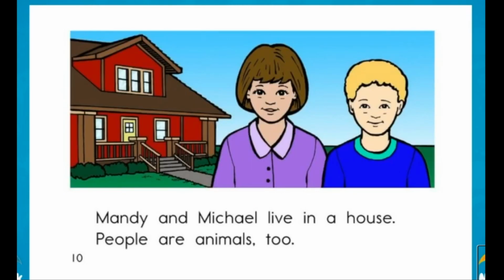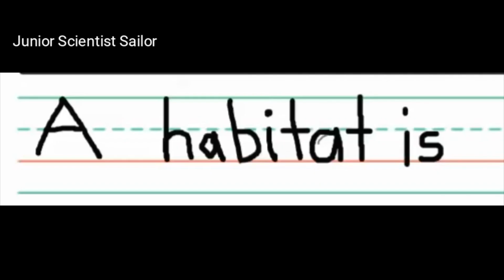Mandy and Michael live in a house. People are animals too. A habitat is a place where fish and other animals could live. Humans are animals, just covered in skin, and they can talk. And humans have a territory too. It's their house. And also dogs.